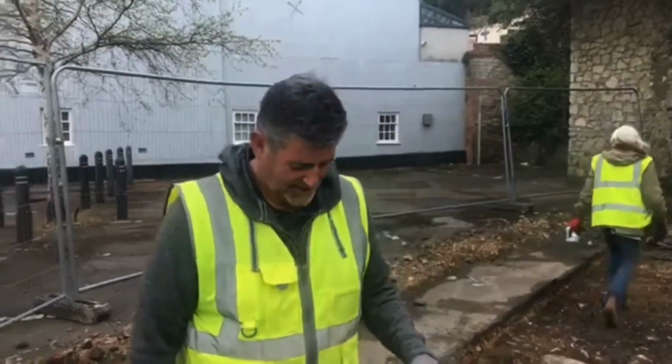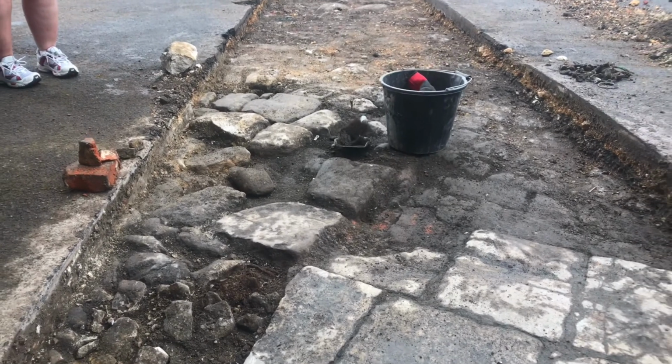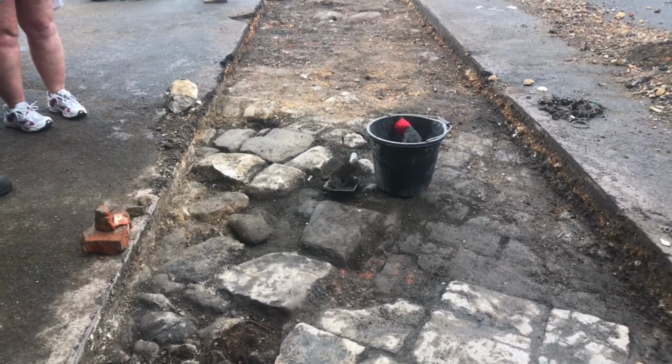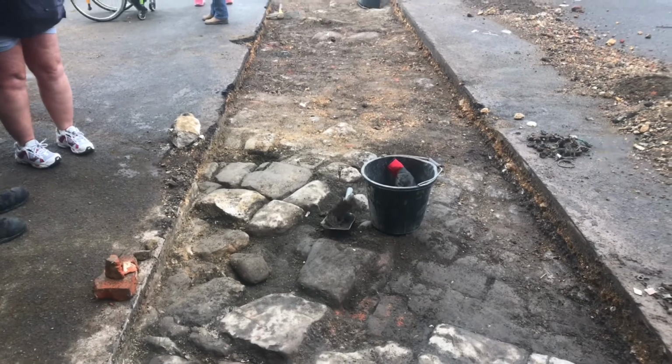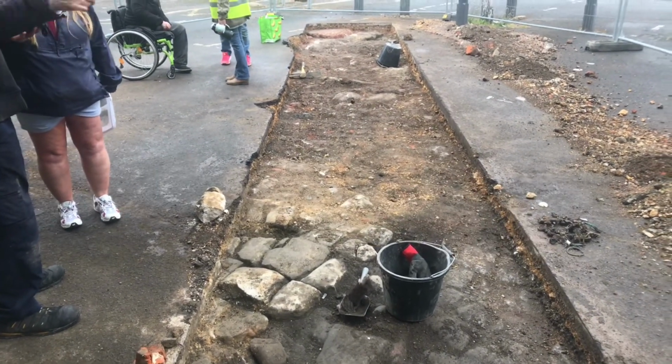There. You just want to get under there. There's the modern surface fringe. Yeah. How many of us can come down tonight and do another bit? The whole site would be like this.